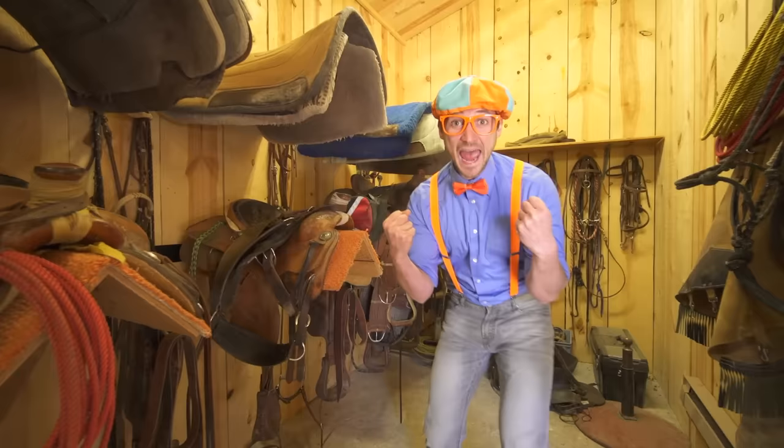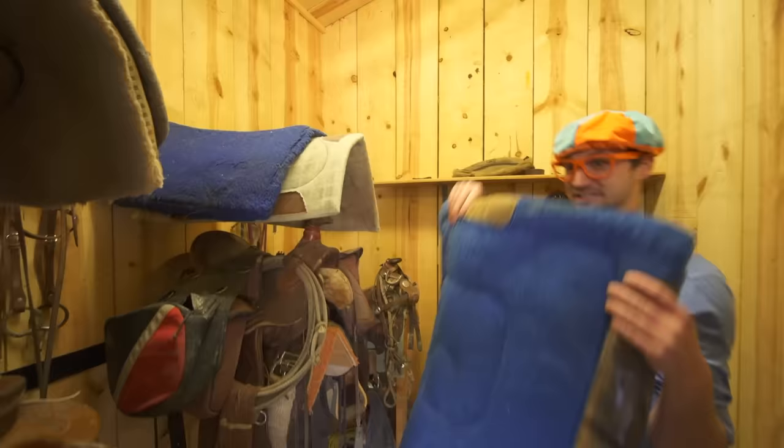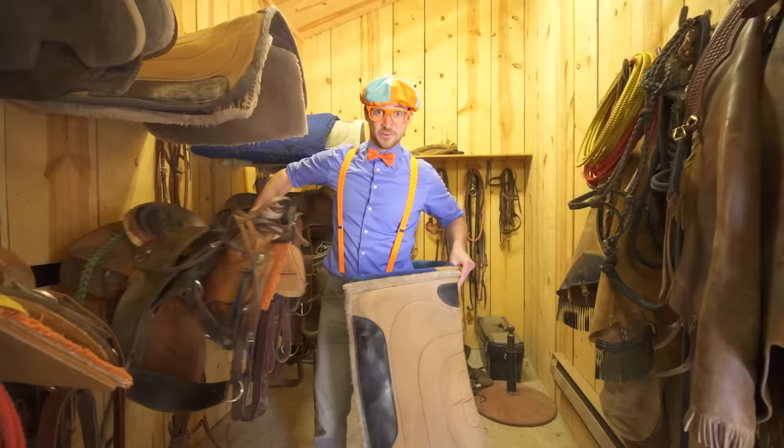Okay, but first, we need a horse pad. These up top. Oh, come here. Look at this one. Do you know what color this is? Yeah, one of my favorite too. Blue. Okay, let's grab this horse pad and we'll grab this one right here. And then we also need a bridle. Come on. Okay, got the bridle. Let's put it on the saddle. Okay, here we go.